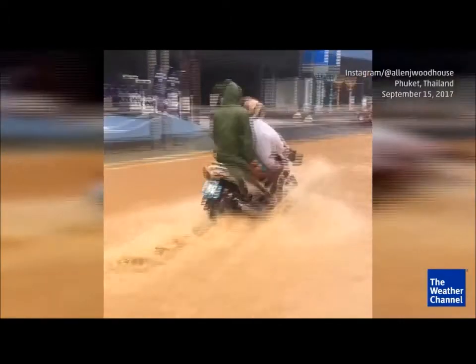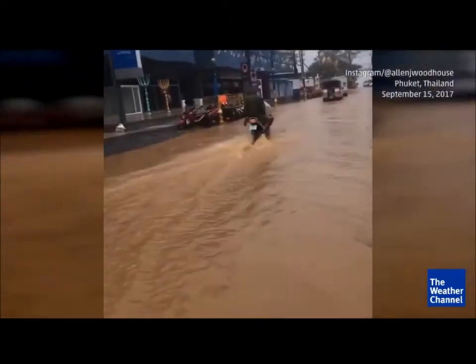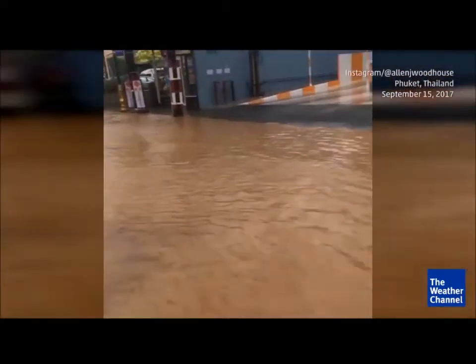There's been a lot of rain and wind across the area of Okinawa in Japan because of Typhoon Telem. It has dumped quite a bit of rainfall too, and this guy's managed to find an amphibious moped. Okay, whatever it takes.